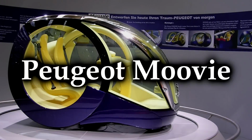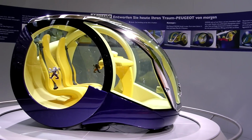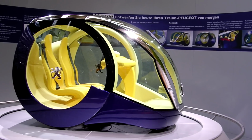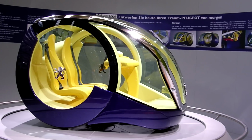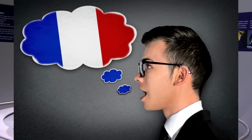The Peugeot Moovie. I am so glad I looked at the pronunciation of Peugeot because it's French, and I would have completely butchered that. It would have been something ridiculous, not even close to how you actually say it, because the French language hates me. It's a personal thing. I don't know why.